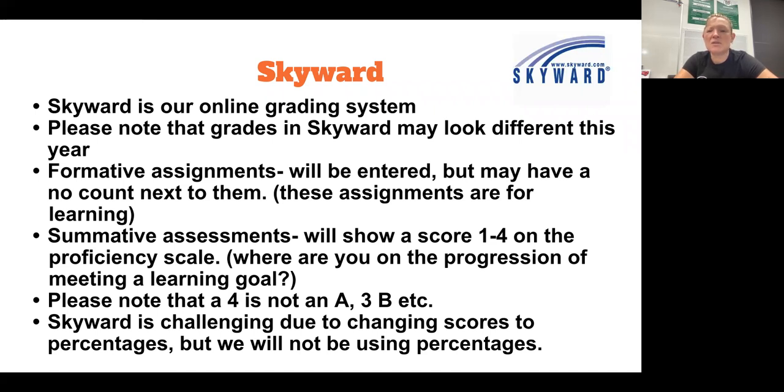There will be formative assignments where sometimes assignments will be entered, but you might just see a turned in or no count or did not turn in. Formative assignments are assignments that we do for learning, for helping us to reach that learning goal, that essential goal for the unit before we get assessed on it. Summative assessments are where you may see a score that's from 1 to 4 on the proficiency scale. And this is showing where you are on your progression of meeting a learning goal. Please note that a 4 is not an A or 100%, and a 3 is not a B, etc. We are getting away from that old style of grading that we used to use. Skyward does give our district a little bit of challenges with this type of grading because Skyward wants to change scores to percentages, but please note that we are not using percentages.